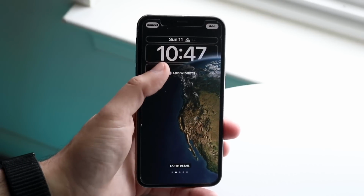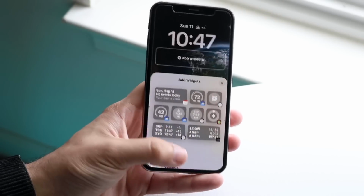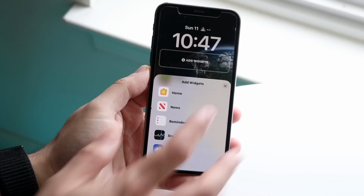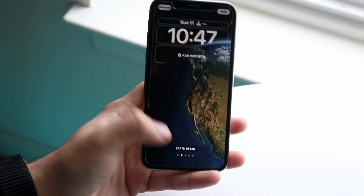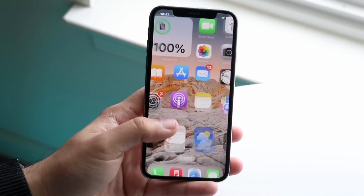You can go ahead and click here. You can add widgets here, which is so cool, and I'm sure Apple's going to take more advantage of this in the future. But that is actually a really cool thing that they have given us the ability to do, and honestly, I'm really looking forward to that. Now, hopping out of here, if we go into our home screen, nothing has really changed here.